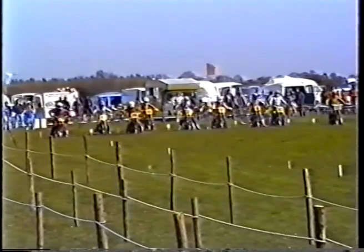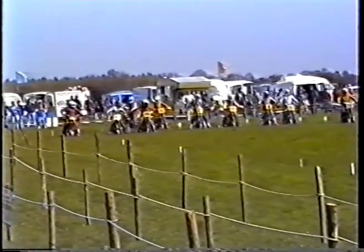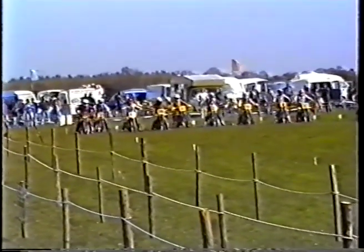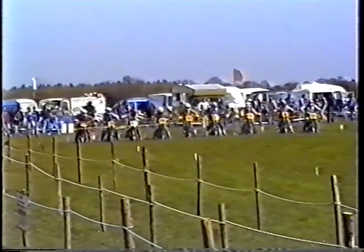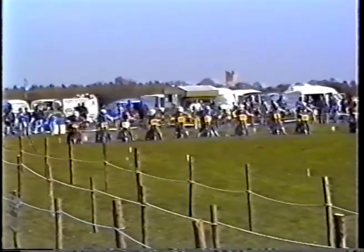Race 8. Why's that become event 9? Oh, I see. Event 9, the 251 to 500 T-Bell solo, first leg.